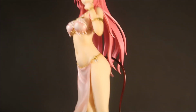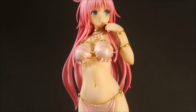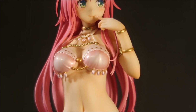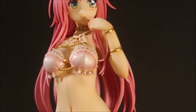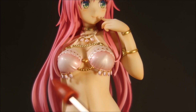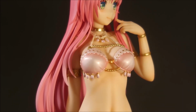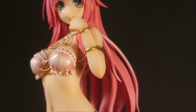Okay, so now let's take a look at the top, all right? I was gonna say her boobs, but yeah, her boobs are there. There they are. Yes, an excellent pair, guys. They're nice, big, and round. And that's the kind of bikini top, the belly dancer top. It's that same pearl color, very shiny. It's a gloss finish, guys.